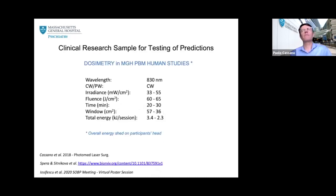So what we wanted to do is make these predictions and then go back to our data and see if the clinical data could be a reasonable testing ground for our predictions, and if the clinical data supported the predictions that we had made with computerized modeling. If that's the case, then you could imagine later on using the computerized modeling in a prospective way, and therefore inform, as I mentioned before, the dosimetry for future studies, and maybe even the clinical applications, although photobiomodulation is not an approved treatment for psychiatric conditions.